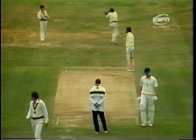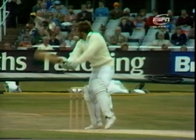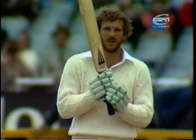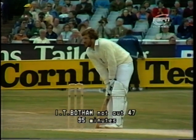Oh, beautiful stroke, beautiful stroke. And if the other one was unorthodox, that was a classic cut. And this is a beautifully timed shot, guiding it down there, following through straight. Perfectly placed. And England really rushing on at the moment. Only 33 runs behind.